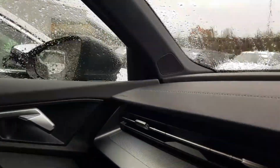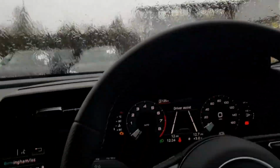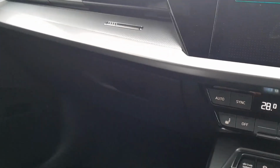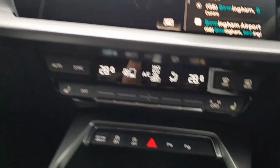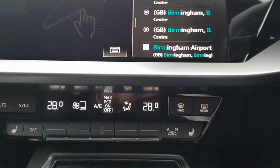Sorry, I should just say, in terms of the speakers, with the comfort and sound pack, again, you've got an additional tweeter there on the A-pillar. Yeah, it's a really awesome sounding system, especially having the subwoofer in the boot. The parking sensors are nice to have, and the heated seats, again, very, very nice to have on a cold day like this.